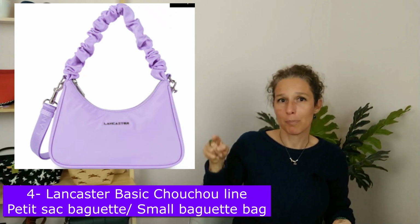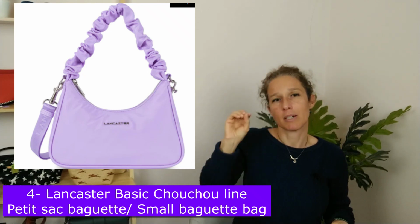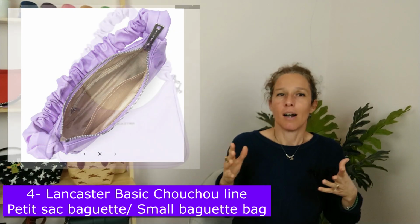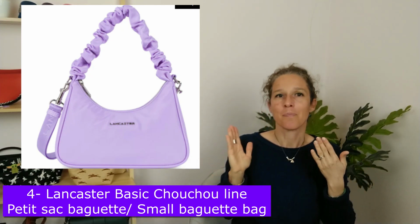This one has a top handle and also a removable and adjustable strap. Very nice, because it is written Lancaster on it. Inside you've got a zip pocket and a flap pocket. I love it. It's kind of funny, but it's also very fashionable. So this one was also in my selection.